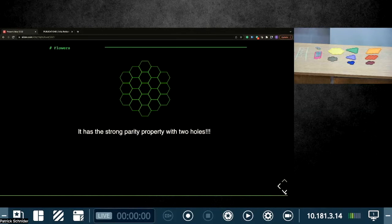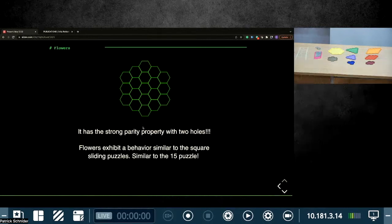And here, if you have 2 tiles removed, you already have the same behavior as in the square grid with 1 tile removed. So flowers from this element of the sequence on will exhibit exactly the same behavior as the sliding puzzle. And this was nice, right? Because the n by n boards actually don't have this property, and we were a little bit worried that we would never find a family of boards exhibiting the same strong parity property.